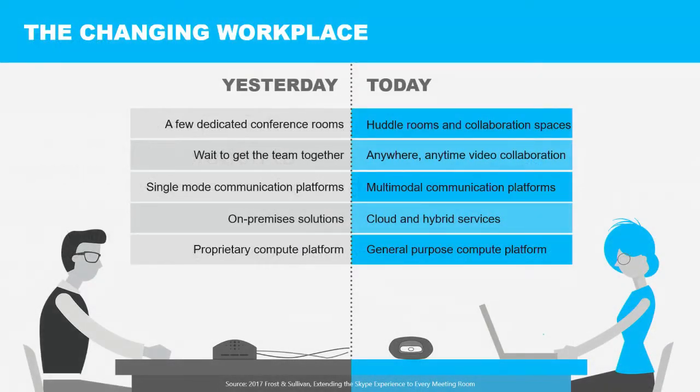So to jump right in, why video and why now? What's different from last year or the year before or the year before that? What is changing is the workplace is changing. So the whole environment of workplaces is changing. Offices are moving to open floor plans, moving away from cubes and walled offices. And so instead of having a few hard wall dedicated rooms, we're now seeing video being put in a lot more casual spaces that are often termed huddle rooms or collaboration rooms. You'll also hear the term ideation rooms. So we're seeing video going into places that in the past it just didn't go before.